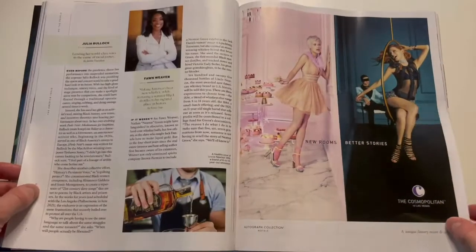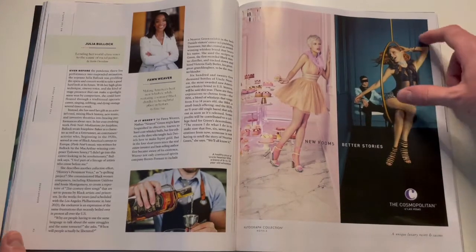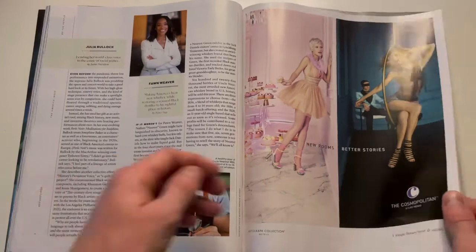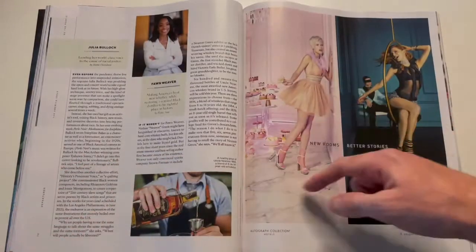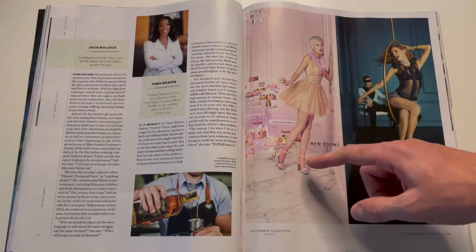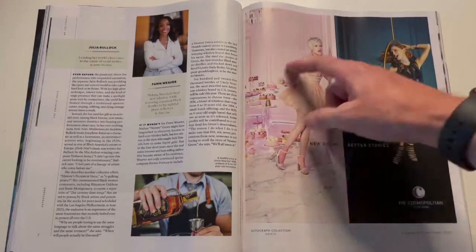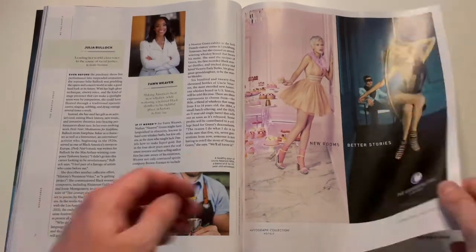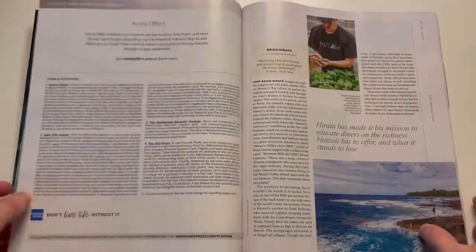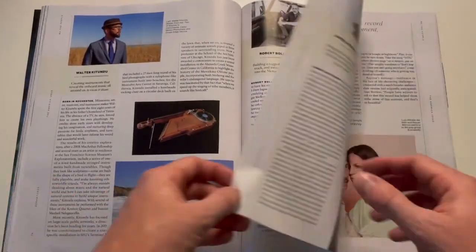If we continue through here, we can see a lot of advertisements, and you can see some things on their wrist, but I couldn't really make them out. This one right here, I would totally get, that RM Tutti Frutti RM. That's what I would have on this person's wrist, for sure. As we continue through here, more articles just about interesting lifestyles.